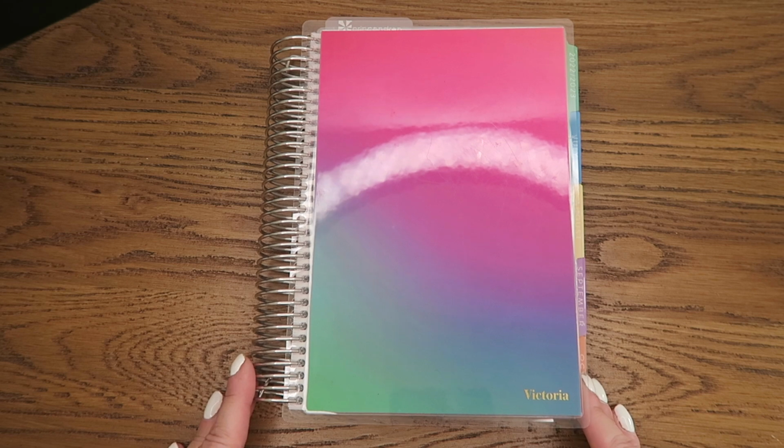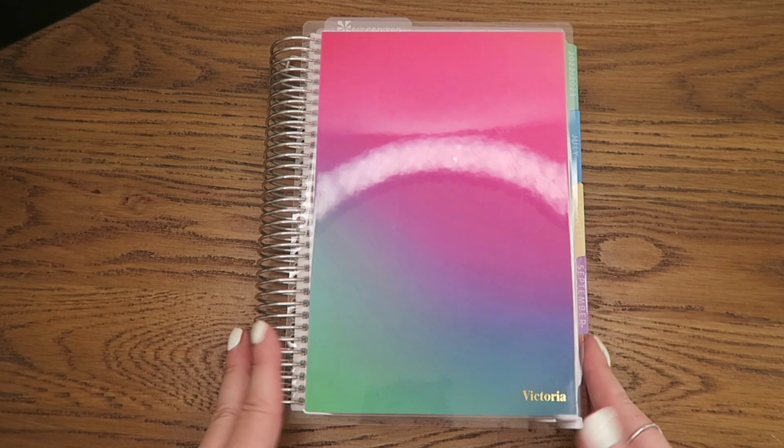So now I'm going to turn the camera around, we're going to take a look at the planner and I'm just going to talk through why I've chosen this particular layout and how I'm going to use it and stuff like that. Okay, so here is my new A5 compact vertical Erin Condren planner.